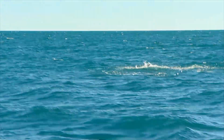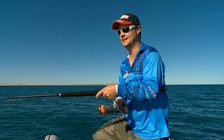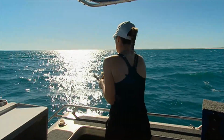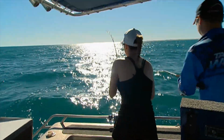What I've done, I've just seen the fish go under the boat, so I've just dropped the jig down on them. And this is the beauty of a metal jig. You can drop it, you can jig it, and do what you want. And I'm just gonna give it a bit of a jig and see if I can't... Oh, yes! Go, Christy! Keep winding, Christy! Oh, Christy, look at the size of that thing on there!